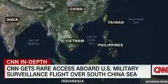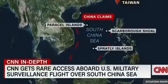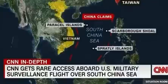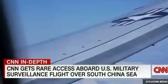The plane is headed past the self-governing island of Taiwan, which China claims as its own, to the South China Sea, which China also claims almost all for itself, ignoring competing claims from countries like Vietnam and the Philippines. Some 30 miles from the Chinese-occupied Paracel Islands, a Chinese voice crackles over the radio.